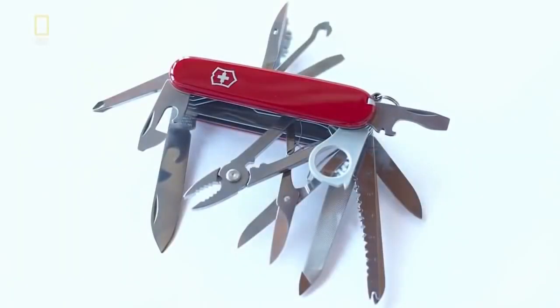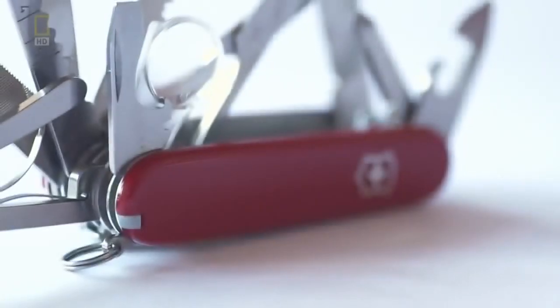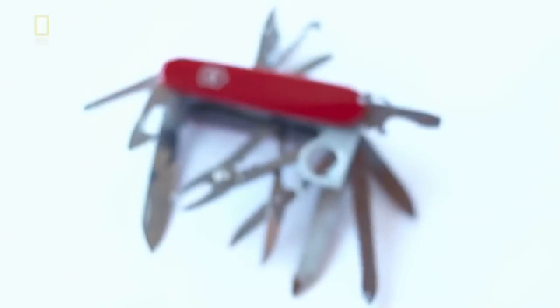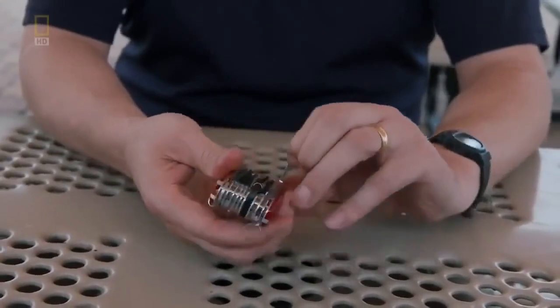The star of the series is the aptly named Swiss Champ. This multi-tool boasts 8 layers, 22 tools, and 33 different functions. It offers a world of possibilities, if you know how to find them. I'll start out easy. Do you know what that is?